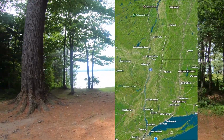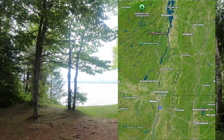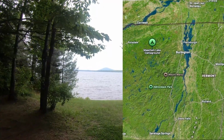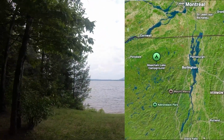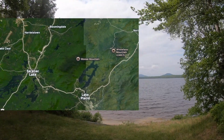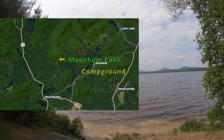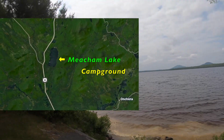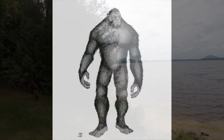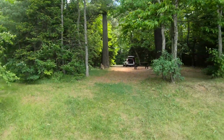We're at Meacham Lake DEC Campground. This is the farthest north that you can go and stay at a DEC campground. We're about 30-40 miles north of Lake Placid, near Lake Saranac. You know, my favorite places to be. This is as far north as I've ever camped. I've driven up to Canada, but I've never camped this far north before. This is Sasquatch land, is what this is. Absolutely beautiful.